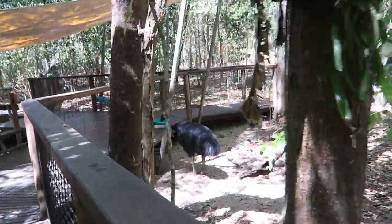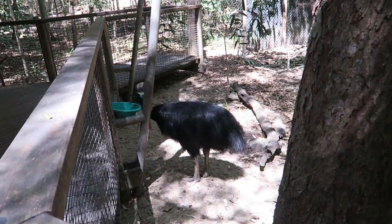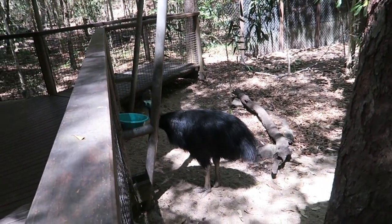Oh my gosh, this is sick. Oh my gosh, that thing is huge. Look how big his head is. Guys, look at this bird. Whoa. I am so glad I'm behind the fence right now.